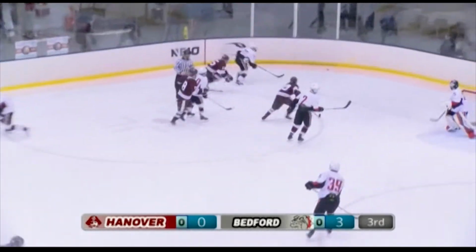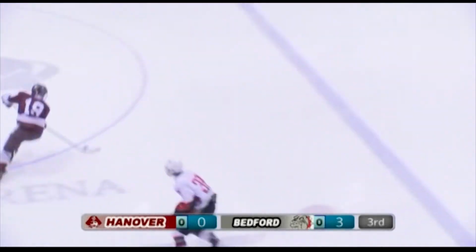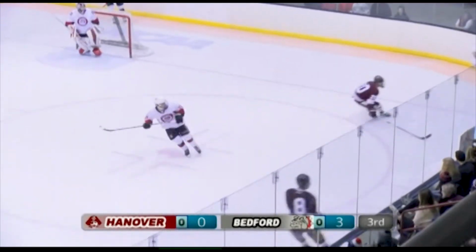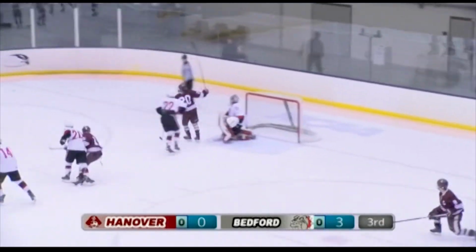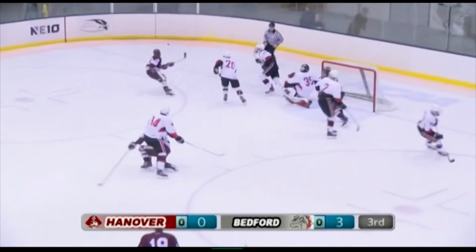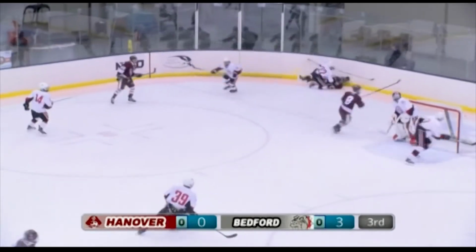So Charlie Plotner against Sylvain on the face-off, won by Bedford. Pass into the neutral zone, intercepted by Gardner. He takes a long shot, easily stopped by Guimont. Off the board by the Bedford defense. It's turned over. There's a centering attempt. Williams now tries to get it in front. Charlie Plotner shot. He fans on it behind the net.